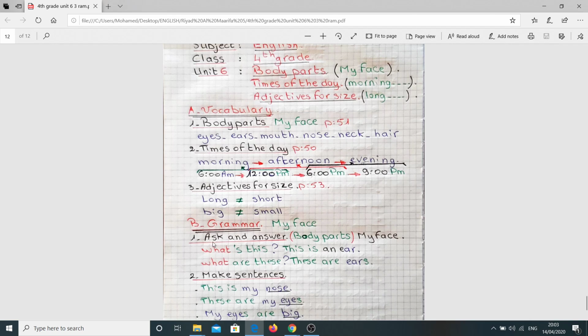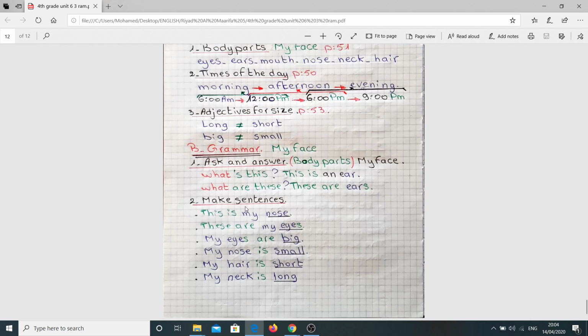Now, I want to ask and answer. What's this? This is an ear. Singular, an ear. What are these? These are ears. Ears, plural. I need to add an S to the word because we have here plural. Now, make sentences. This is my nose. My eyes, plural. That's why I need to write, these are my eyes. We use this is for singular and these are for plural. And I need to add an S, of course, to the plural.